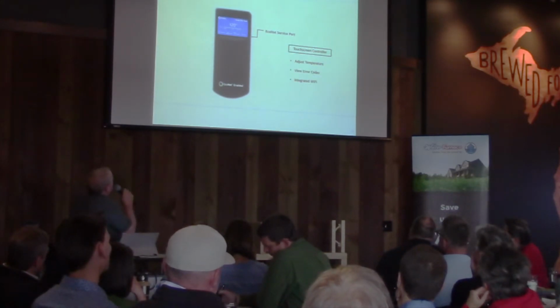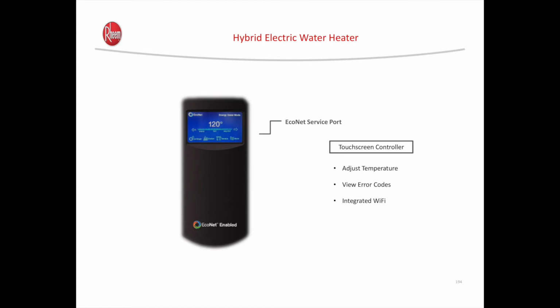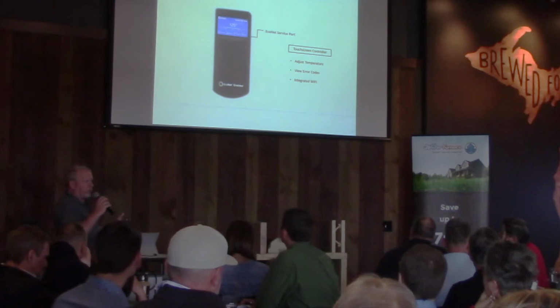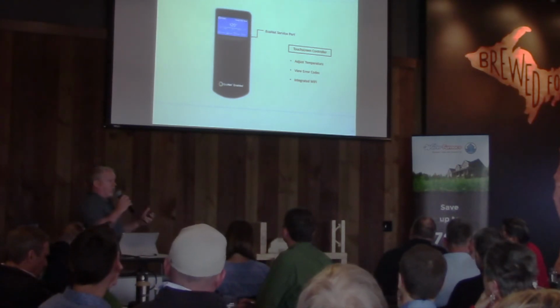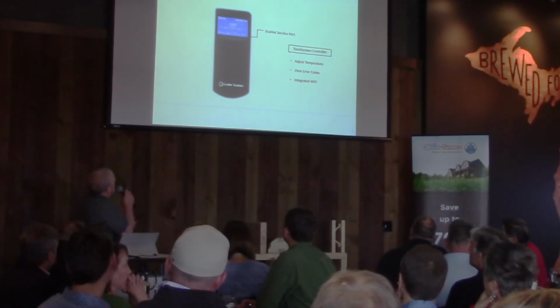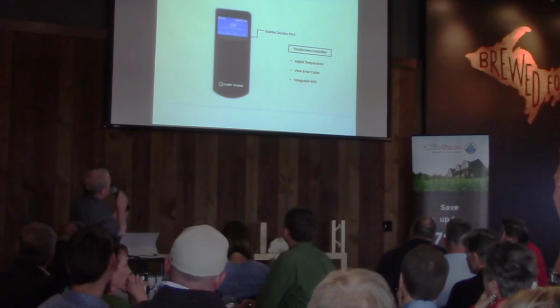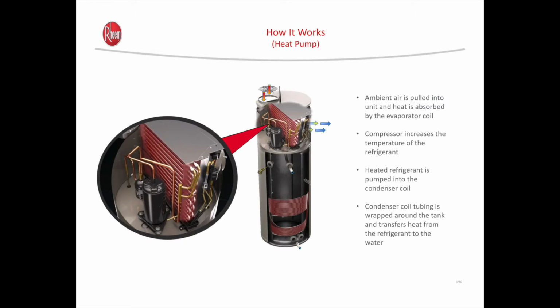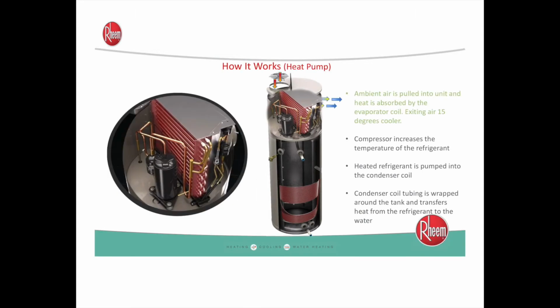The EcoNet, that's RHEEM's proprietary Wi-Fi. So if they have Wi-Fi in the house, which everybody does now, you download the EcoNet app, which is free, to your phone, tie the heater into your Wi-Fi. Now anywhere in the country, I don't care where you're at, you can control your heater, you can look at it. You'll get an alert, like I said, if there's a leak, call your plumber, have him come fix it. Adjust temperature, view the error codes, like I said. You saw in the video how it's working, so I'm not going to take you through that.